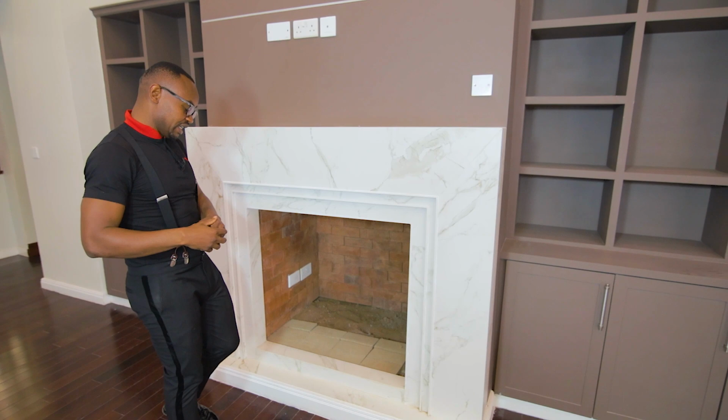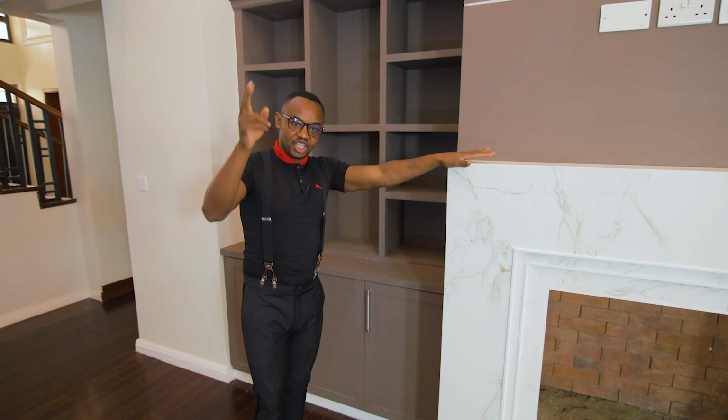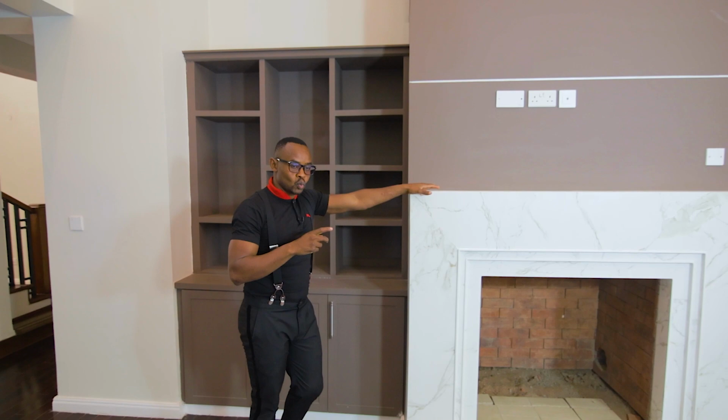Then immediately after that, there was this piece, which is the mantelpiece. As usual, guys, anytime I meet a space with a fireplace, my heart sparks. So I just know that I will have to design a fireplace.